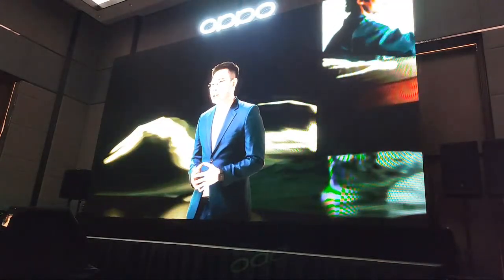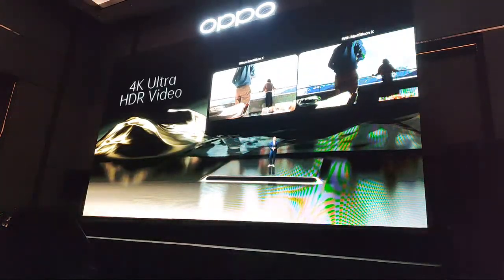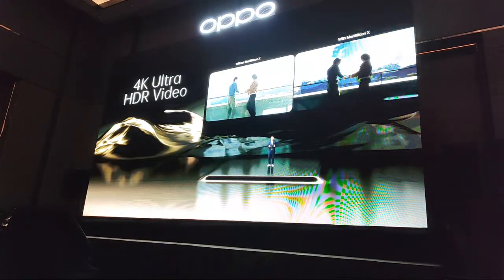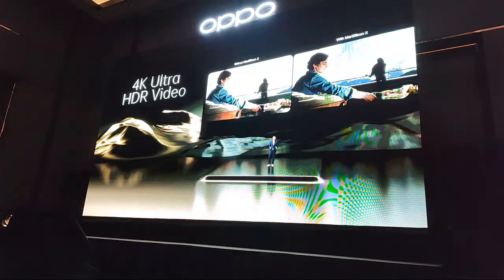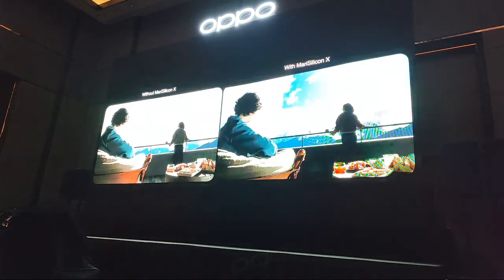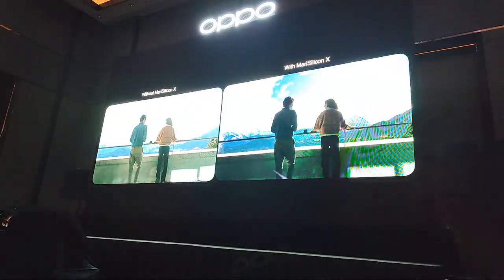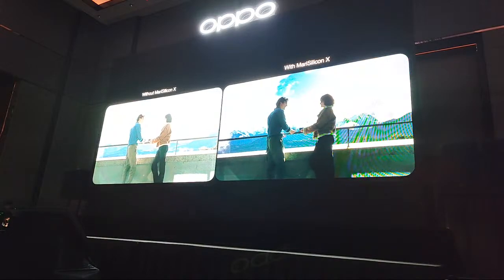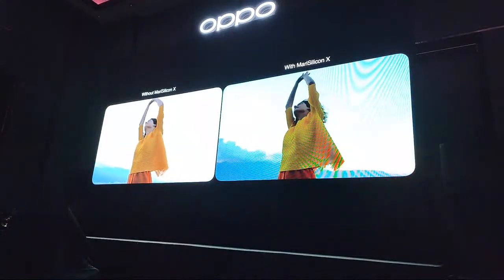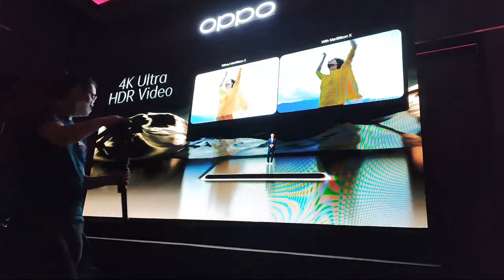Beyond that, the flagship imaging processor Mary Silicon X also enables Reno 8 Pro to shoot stunning 4K Ultra HDR video, which is perfect for scenes with strong backlight during the daytime. In these two videos captured against this beautiful mountain backdrop, you can see how 4K Ultra HDR videos on Reno 8 Pro preserve color saturation, making everything appear much closer to how we would see things in real life. The dynamic range can go up to 42.9% higher than in the previous generation.